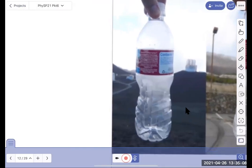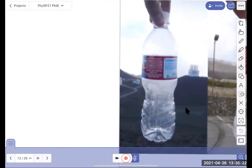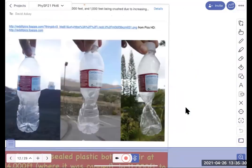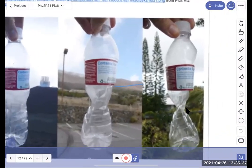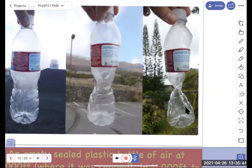14,000 feet. This person, man or woman, I don't know who it is, finished off the water bottle. That's empty now. It's full of air. Open it up, let the air in. Okay, capped it. So there it is at 14,000 feet elevation. He drops down to 11,000 feet. I'm sorry, 9,000 feet. And so at 9,000 feet, now look at it. Look what happened. And then this at the end is at 1,000 feet, right? Yeah, 1,000 feet, about where Norman's elevation is.